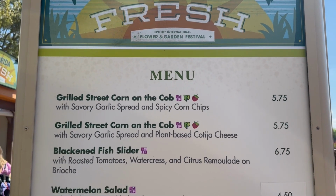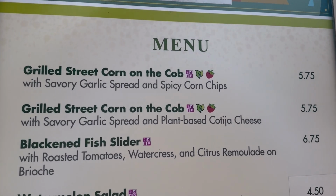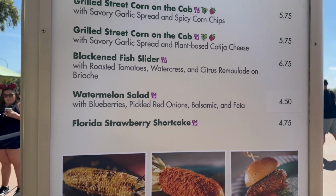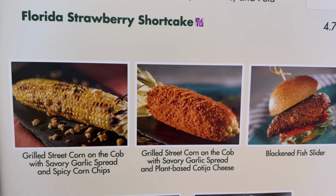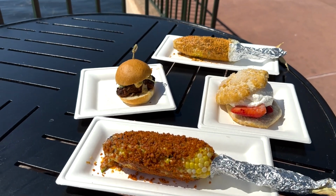Now there is an error on this menu, and part of the Garden Graze there's an error. The top corn is not vegan and is not actually part of the Garden Graze. It's only the vegan option where it says plant-based cojita cheese. That's the one for the Garden Graze, and that is the vegan one. Here are the new menu items from Florida Fresh.